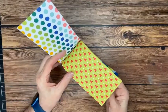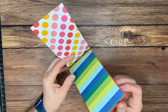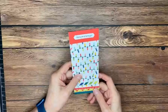Oh yeah, any kind of celebration, bright and fun, anything for kids. Just really super cute paper. So this is the paper that we're using today. So let's jump into our project.